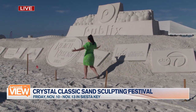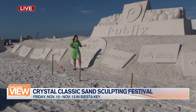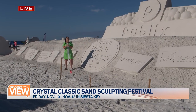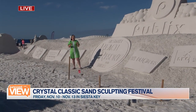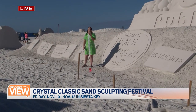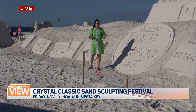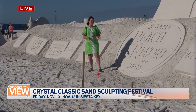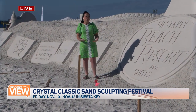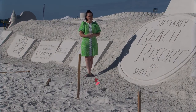So we've got all kinds of different art. Check out all of the sizes. I mean, I'm like 5'4" standing next to this, so you can just imagine how big this is. But we're getting to talk to one of the artists here at the Crystal Classic here on Siesta Key going on this weekend. The artist got here at 8 o'clock this morning. We have over 24 artists working on these sculptures from all over the world, some international artists. So stick around here on Suncoast View as we talk to the artists and learn more about all the work that goes into the Crystal Classic here at Siesta Key Beach.